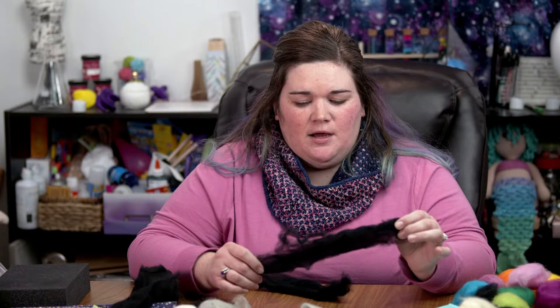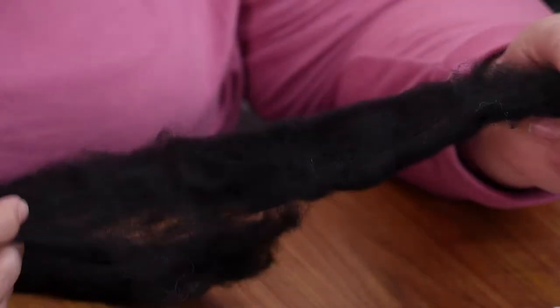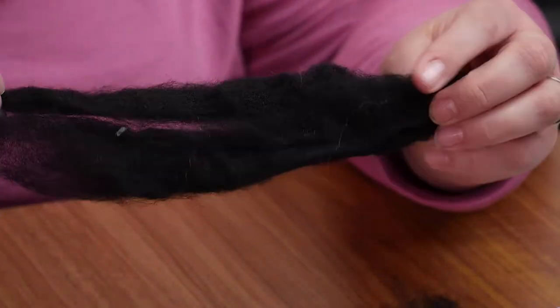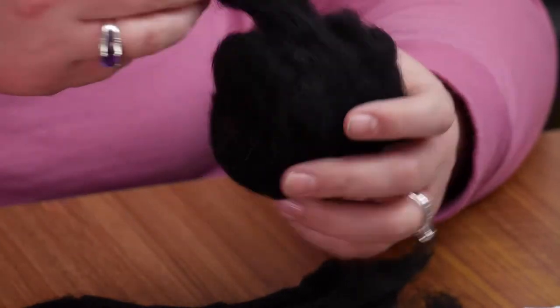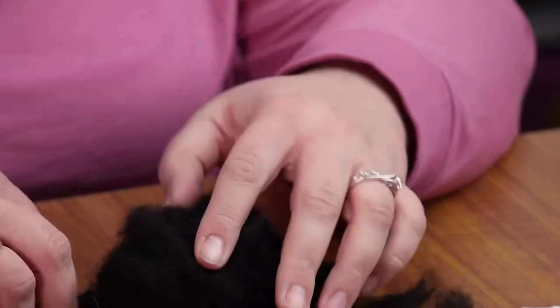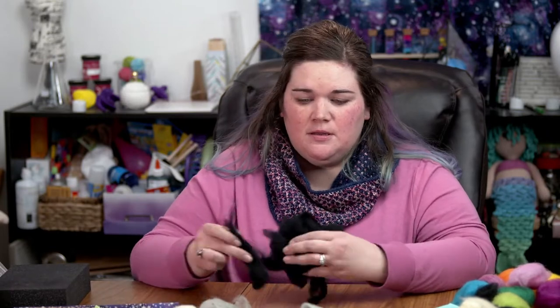It's fine. It did the job. It felted okay, but I knew it could be better. I've handled some wool roving before, and it wasn't well combed, and it kind of was separating, and there's lots of little bits and pieces. You can just see, as I'm unwinding it, there are thick and thin spots, and it was a little bit of a mess. So the Hobby Lobby stuff is okay, but not amazing.